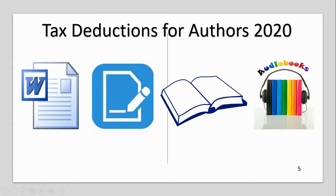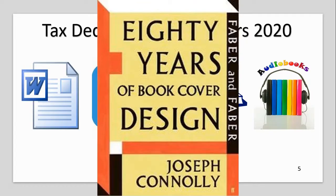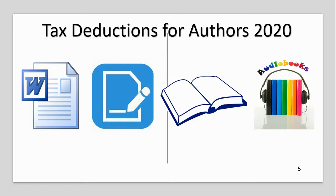All expenses associated with publishing your book and or the books of others are tax deductible. That includes the editor, the book design, the audiobooks. It doesn't matter where the freelancer that you hire or the service that you hire, where they're located in the world, as long as you keep documented records of your expenses.